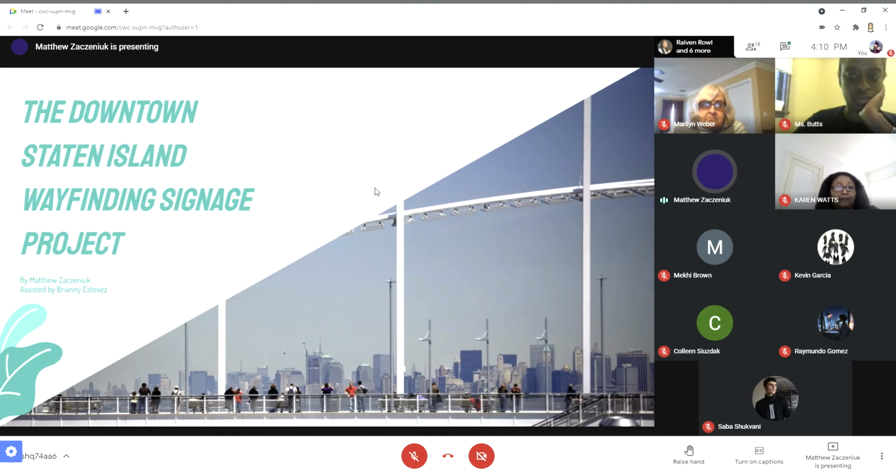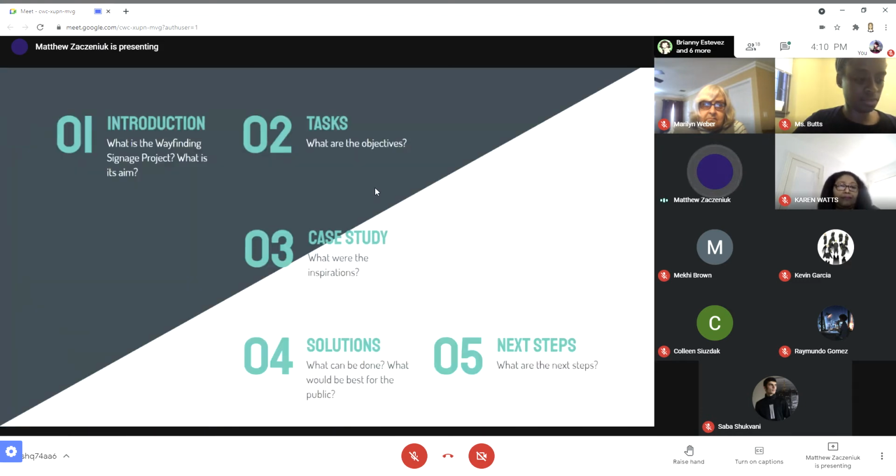Yes. All right, cool. So this is the Downtown Staten Island Wayfinding and Signage Project by Matthew Zachenyuk, assisted by Brianni Estevez, and joined by Mark Joseph. So here I will just present a couple things. For the introduction, what is the Wayfinding and Signage Project and what are the aims of it? What are the objectives and tasks? What are some of the case studies we did, possible solutions, and next steps?